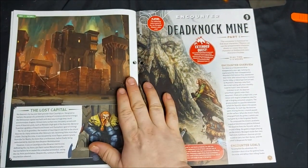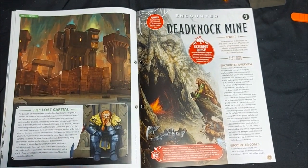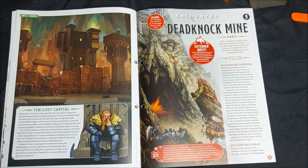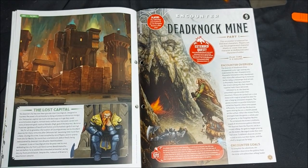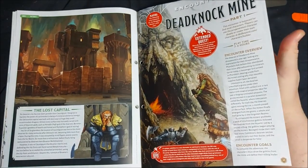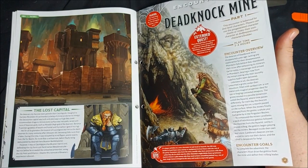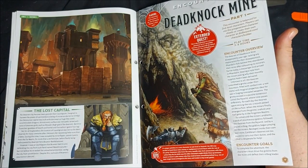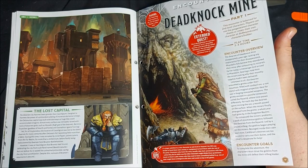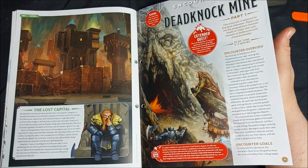Right, adventure for issue 9. Part 1 of the Deadknock Mine. This encounter is balanced for second level characters. Players can use pre-generated characters or their own. Playtime is 3 to 4 hours. And overview. The dwarves of the Deadknock Mine disappeared a year ago, lacking any explanation for the disappearance. Phandalin folk believe they abandoned their mine after exhausting its minerals.